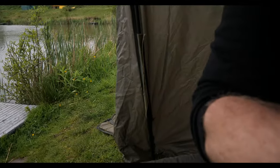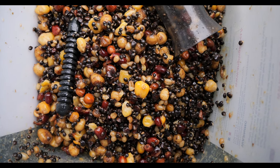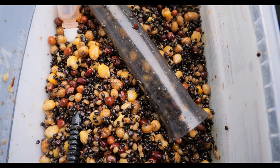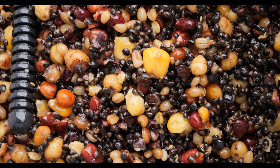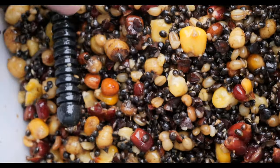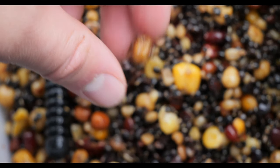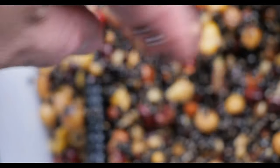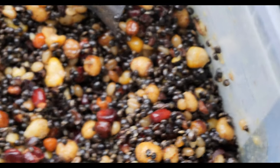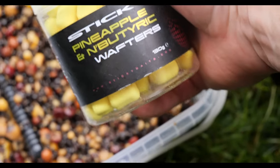This is the mix that I've been using today for bait. Loads of different particles. I usually put this in PVA bags, but I'm not fishing far out, so I've just been throwing it in. So there's hemp seed, there's tiger nuts, got all sorts in there. And then over the top, I'm just using a Ronnie rig with these pineapple wafters.